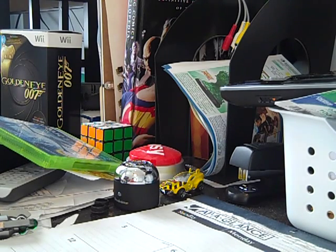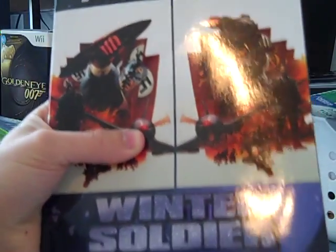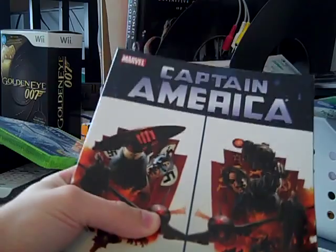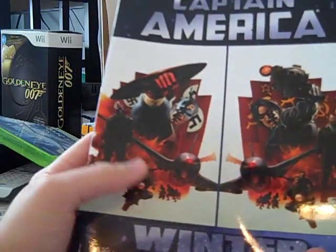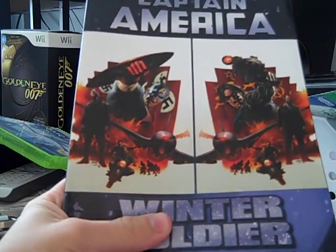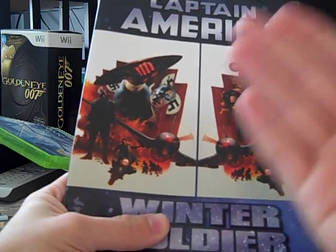So that means it's time for a graphic novel review. Okay, this is going to be pretty quick. My first Captain America graphic novel is Captain America: The Winter Soldier Ultimate Collection. This was the first Captain America story written by Ed Brubaker when the series was relaunched. And basically what he did is he brought back Bucky.